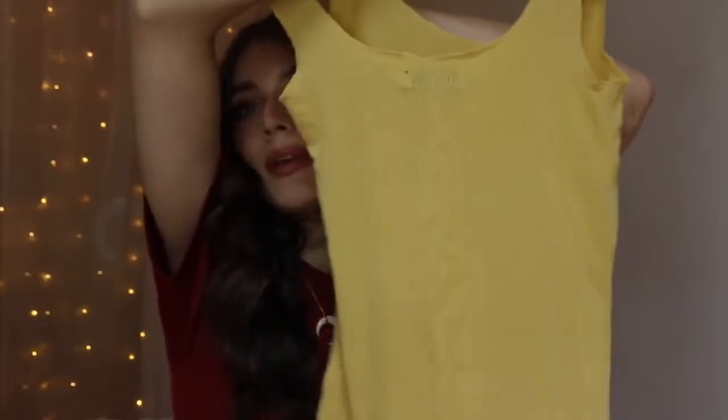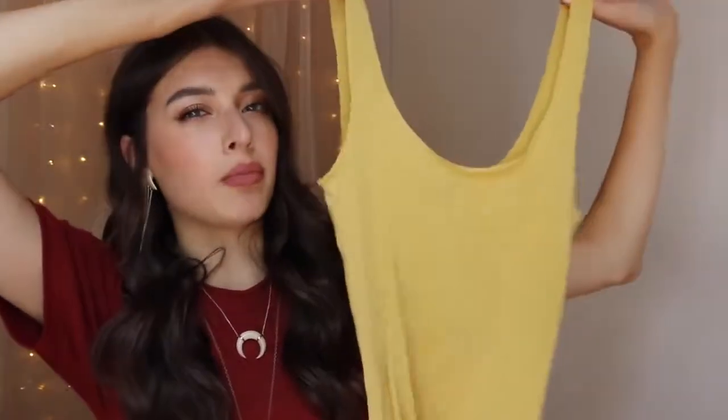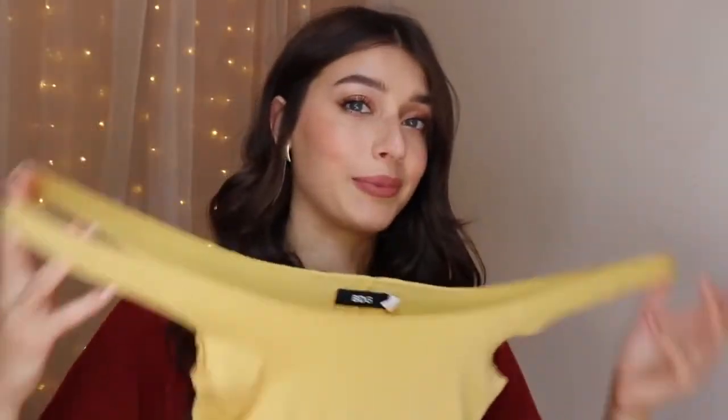It has a little seam in the back there as well, and I just thought this was a great summer tank top. I don't think it's sheer enough that you couldn't wear a nude bra with it, but it is sheer enough that if you wore a black bra, you'd see the bra through it, which if you wore a cute little strappy bralette, I feel like that could honestly be pretty cute.